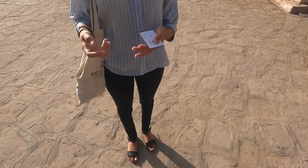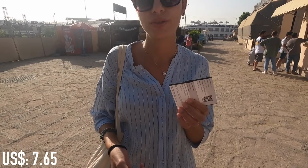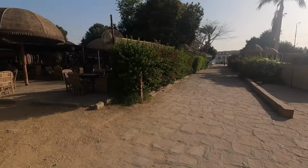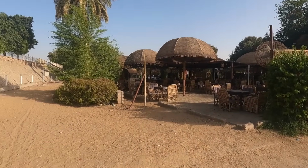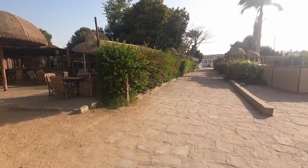So we just got our entrance tickets. How much is that? 140 each. I don't think I mentioned the earlier one. I think it was also that price in the morning, right? Yes, I think it's a similar price or the same. We got some live music going on over here. I like the instruments.